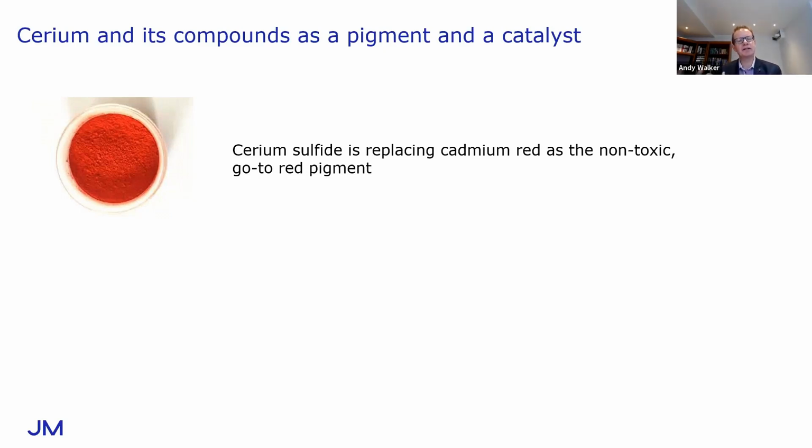But I think the point is a serious one: moving from potentially toxic to completely non-toxic, benign materials in the pigments area is a critical one, and cerium again has found some applications there.